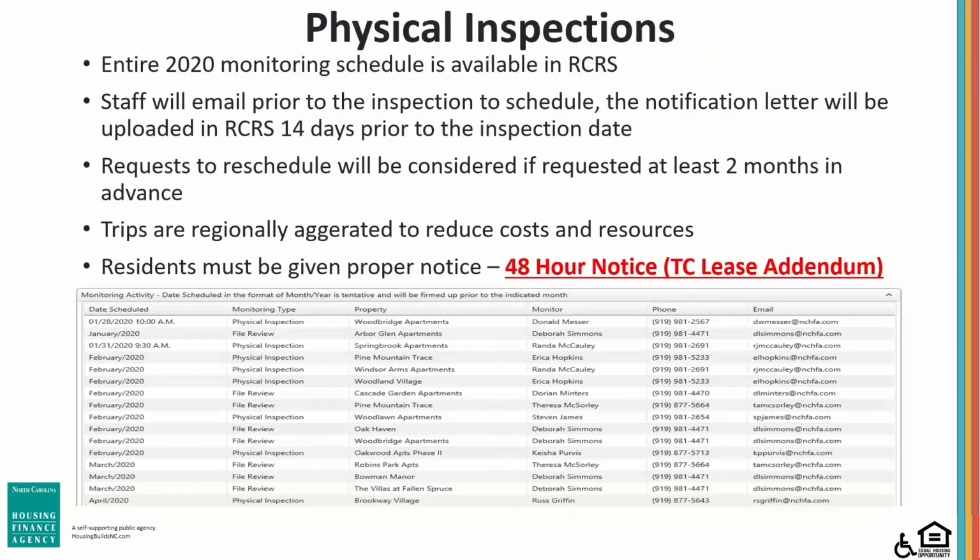Normally when we come out to an area, we schedule inspections with multiple management companies. This is to reduce the cost and our resources. So for example, if I'm coming out to Elizabeth City, North Carolina, and I've got six properties, I'm going to try to go to Elizabeth City one time. It wouldn't be cost effective and a good use of our resources to make multiple trips. So we ask that when we do schedule these inspections that you do work with us and you do accommodate our request.